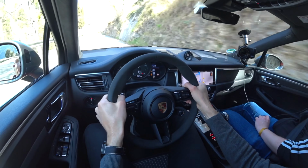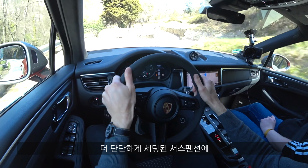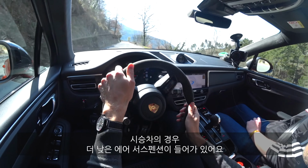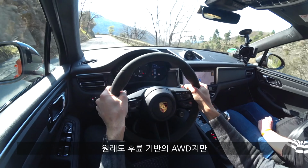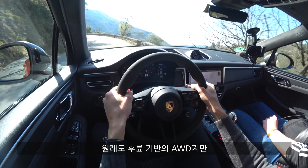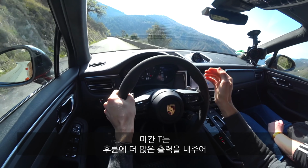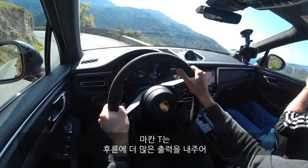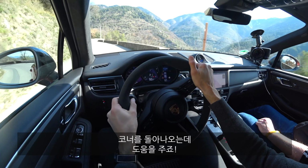on the front axle, and they also changed the suspension setup here, stiffer suspension. In this case we have the air suspension, which is even a little bit lower, even more in the sports mode, so it goes even lower then. And also the all-wheel drive distribution, it already has a rear wheel bias, but here in the Macan T it is even more rear wheel bias. I can also see it here in the distribution that I have always more power on the rear wheels, and that definitely helps us to get out of the corners.